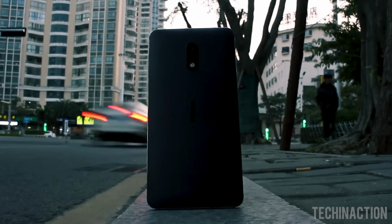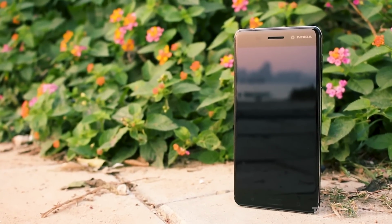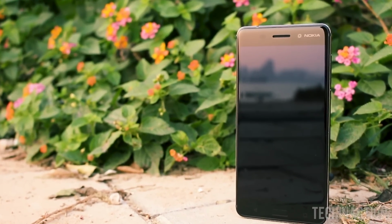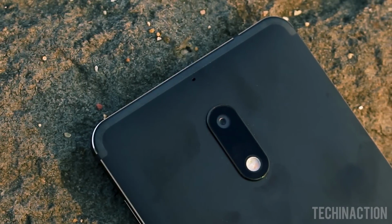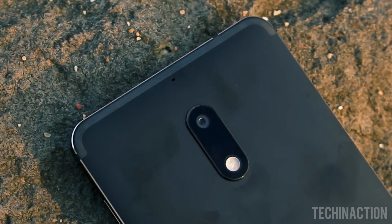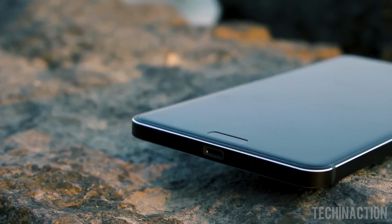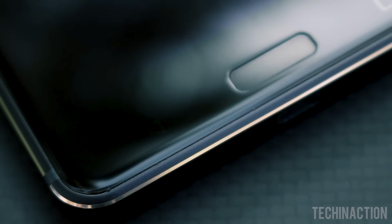It has a 5.5 inch screen with rounded edges that melt directly into metal and an all metal body finish that looks quite premium. The antenna bands in the corners also fit quite seamlessly. So the build quality on the Moto G5 Plus might be great, but the one on the Nokia 6 is top notch and I don't think any other mid-range bracket phone can beat it.